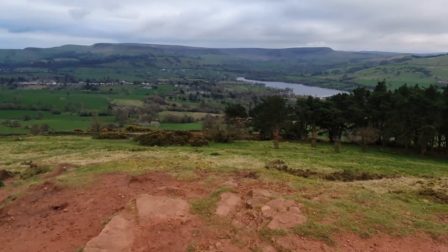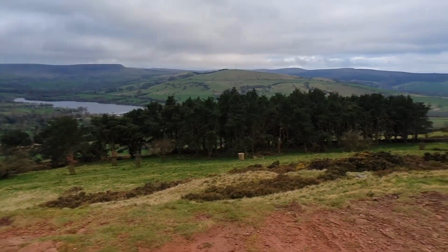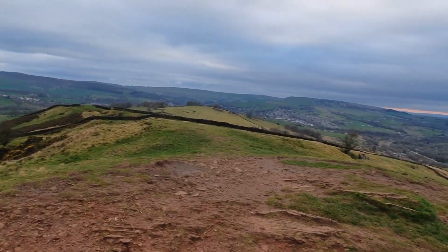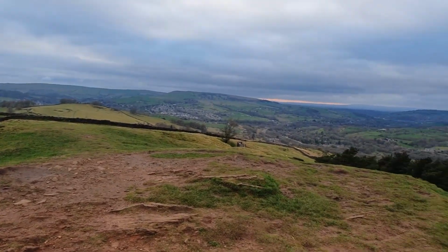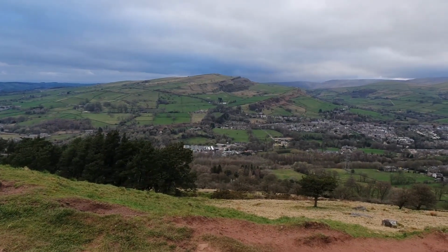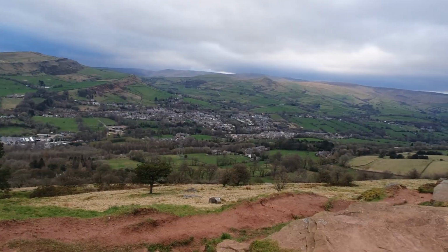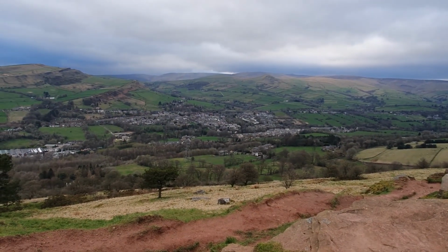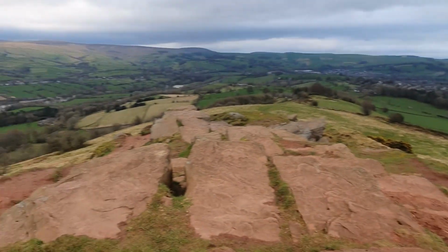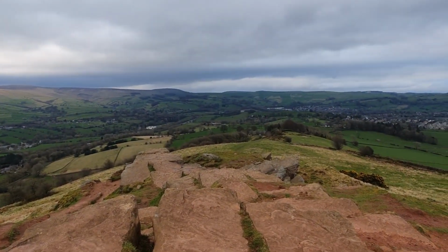Oh, what have we got then? Coombs Reservoir, Cat's Tor over there somewhere, and there's north to Chinley Churn and the town of Chinley where I began, and then Mount Famine and South Head. Ooh. It even says Eldon Hills over there somewhere, which we've been to.